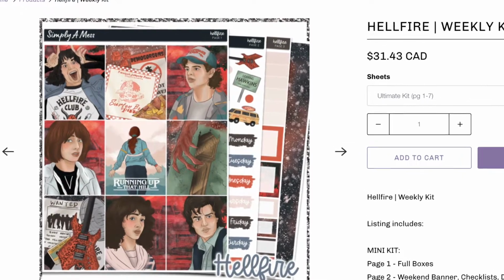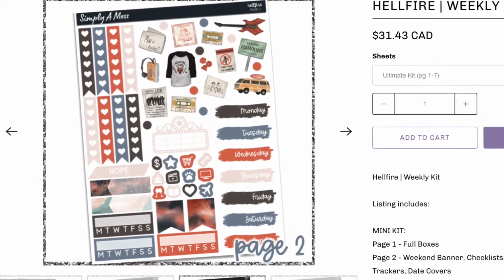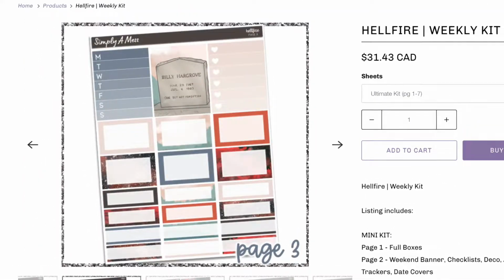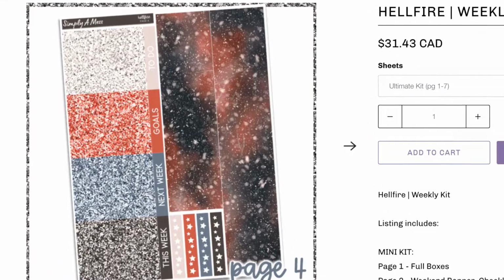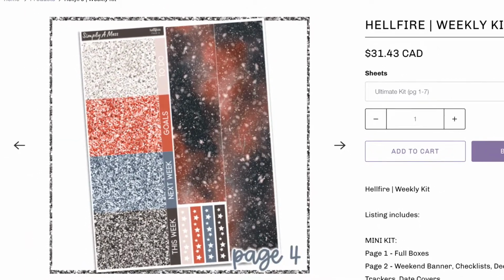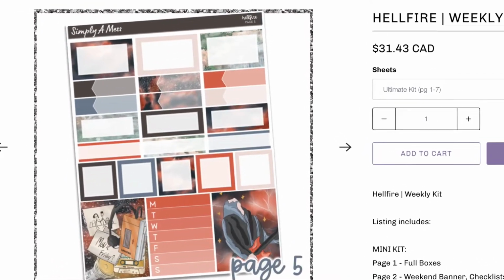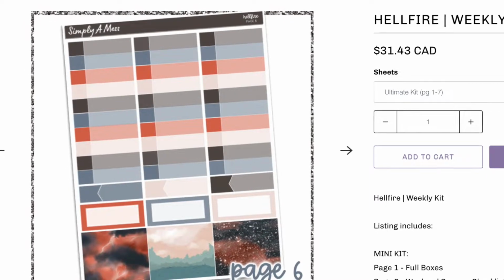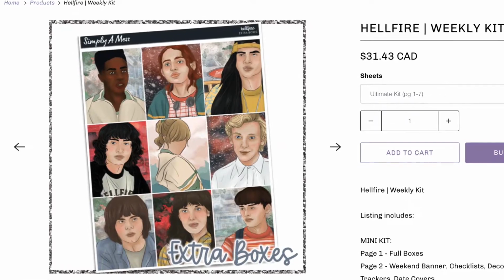So for the week of October 24th through the 30th, obviously that's the weekend before Halloween, I'm going to use Simply a Mess's kit called Hellfire. This is a Stranger Things Season 4 themed kit. And originally I was thinking I was going to use both of these underlays by Planet Hannah for the week of Halloween, but I'm going to have to actually split them up based on the kits that I ultimately chose.